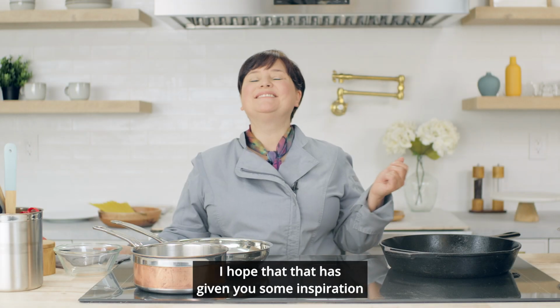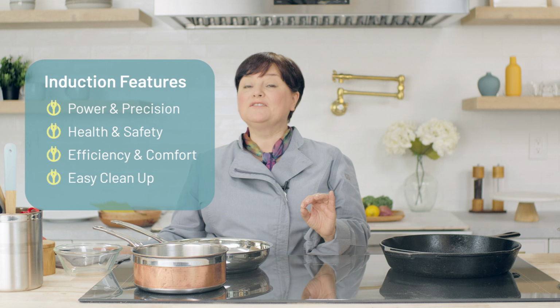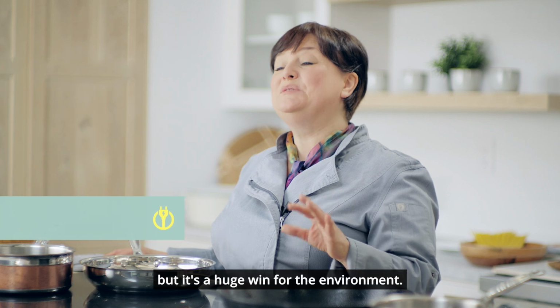I hope that that has given you some inspiration to not only try induction for yourselves, but to recommend it to your clients. It will not only improve their health and their cooking, but it's a huge win for the environment.